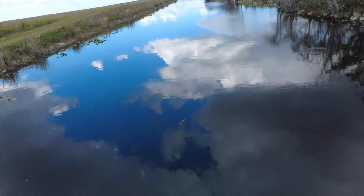And this shot right here is the main reason I wanted to fly my drone over an alligator. I wanted to get an alligator swimming up and down a river or a canal. I think this footage is absolutely incredible.